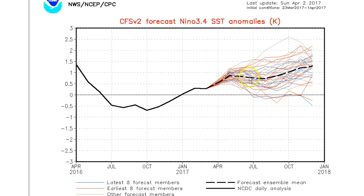reading here. This is all projections, but you see the projections going to 0.8 degrees or so, hanging in there through October, and then heading up into 1.25 or 1.3 degrees as we get towards December of this year. That's probably on the high side. A consensus of other models suggests maybe 0.8 to 0.9 of a degree. That still would be El Niño. It'd just be a weaker El Niño.